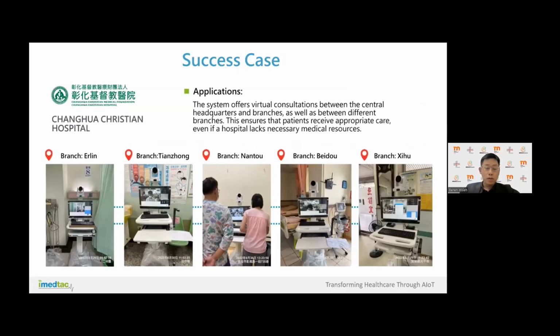For this scenario and these solutions, we also have a demo real case in Taiwan. This is a brand hospital group. They have around 16 branches in Taiwan. They want to control and manage all the communication from the emergency room of their branches. So we put a lot of our solutions there at the nursing call type, and the emergency room worker, the nurse, can communicate with the headquarters and do some telemedicine consultation.